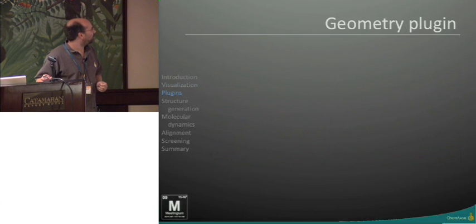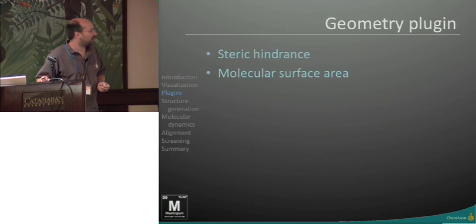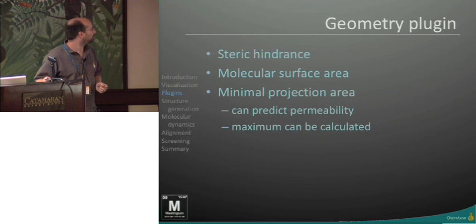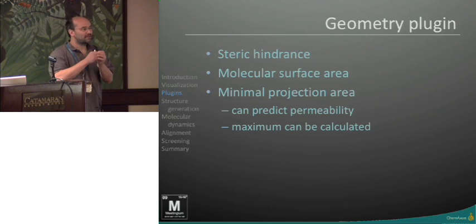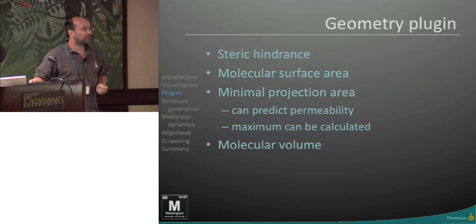More interestingly now, I introduce you the Geometry plugin. The Geometry plugin is for 3D calculations. There's steric hindrance prediction, molecular surface area calculation, including polar and apolar surfaces. There's something new that we call the minimal projection area. It basically tries to estimate the size of the smallest hole through which you can squeeze your molecule. And this can be used in permeability calculations. Still in the Geometry plugin, there's a molecular volume calculation which should be out in version 5.3. I won't detail these. That's fairly easy stuff. Just pop up your Marvin Sketch and you can do these calculations straight away.